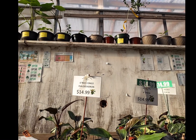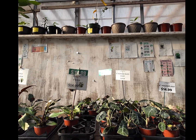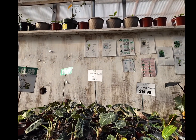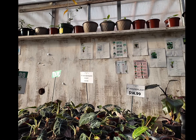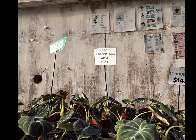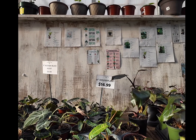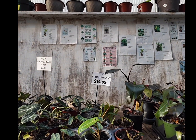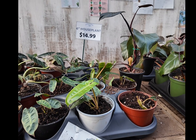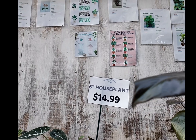And then red Congos for $14.99. They had black velvet alocasias, $14.99. I think those you can pretty much get anywhere now. But $14.99 is a good price. Yeah. And then they had Billy Tays, and they were also $14.99. A little on the tinier side, if you ask me. There's just an empty pot sitting there, but yeah.